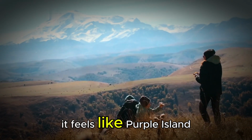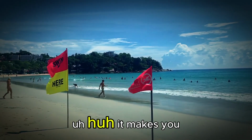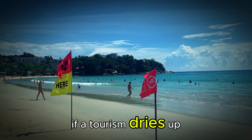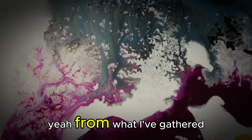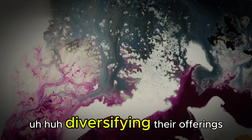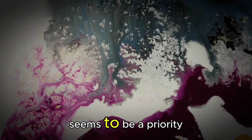It feels like Purple Island presents a compelling case study in the complexities of modern tourism. It makes you wonder, though, are there any plans in place if the tourism dries up? How are they protecting their economy from being completely reliant on tourism? That's a really good question. From what I've gathered, it's something they're actively addressing. Diversifying their offerings beyond just the purple theme seems to be a priority.